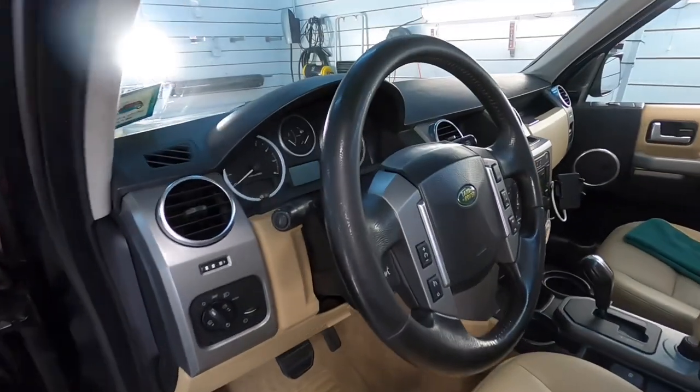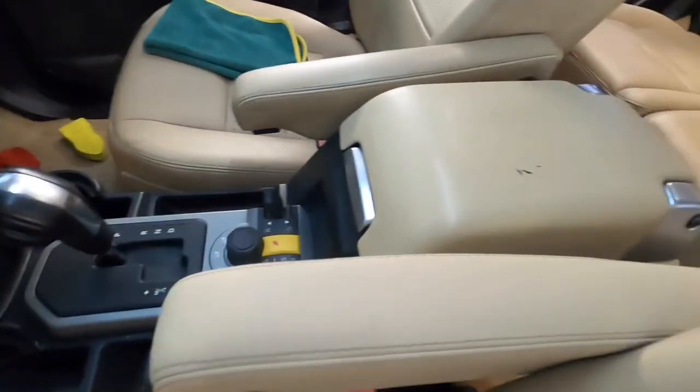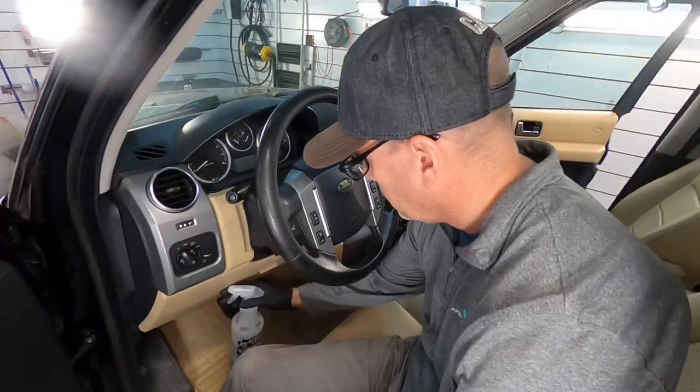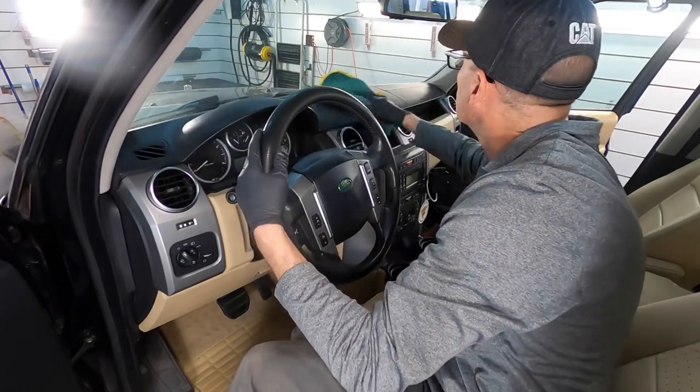Time to pay attention to the dash area. You want to use the least amount of moisture as possible in these areas. That's where most of the wiring and the electronics and also the infotainment center is located.